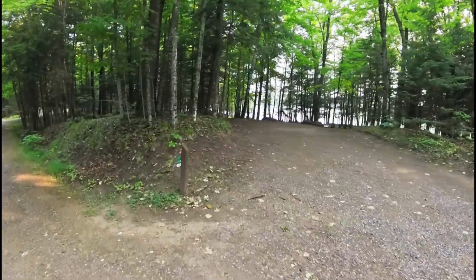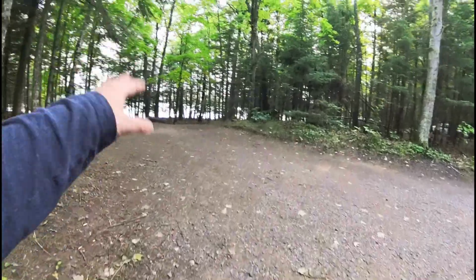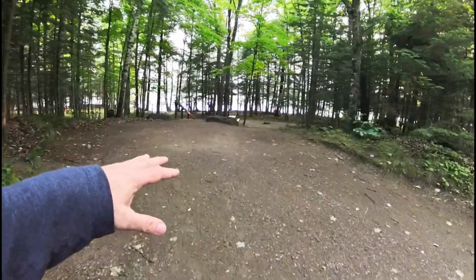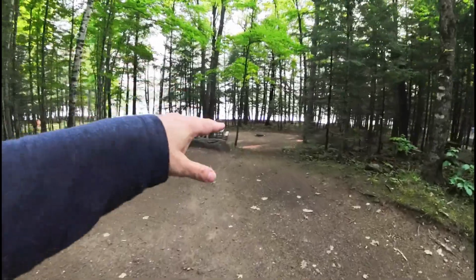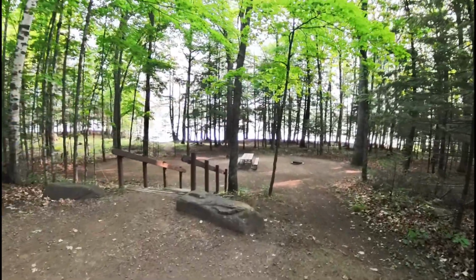And what was this one? Site 18, reservable on the water side. Not a lot of room up top here, but then you've got a big pad and full access to the lake down there.